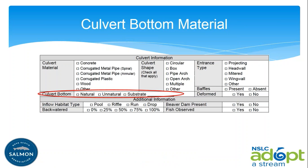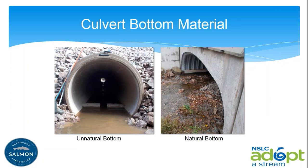And then a look at the bottom of the culvert itself, whether it has a natural bottom or an unnatural bottom, and whether any of the substrate or rocks and such have collected in the bottom of the culvert. So this is a natural bottom culvert, or an open bottom culvert, or an unnatural one, which is really the bottom of the culvert. It essentially becomes a hard bottom.